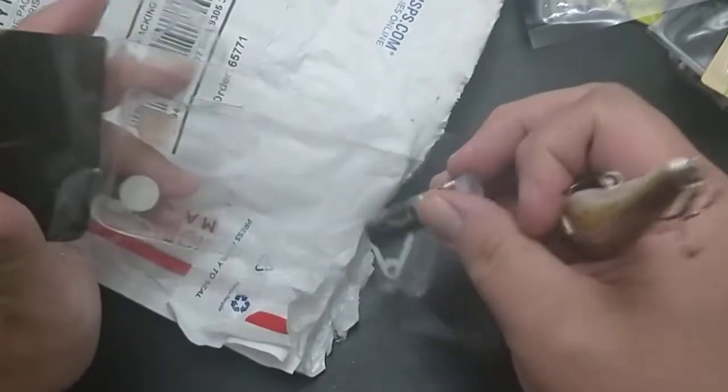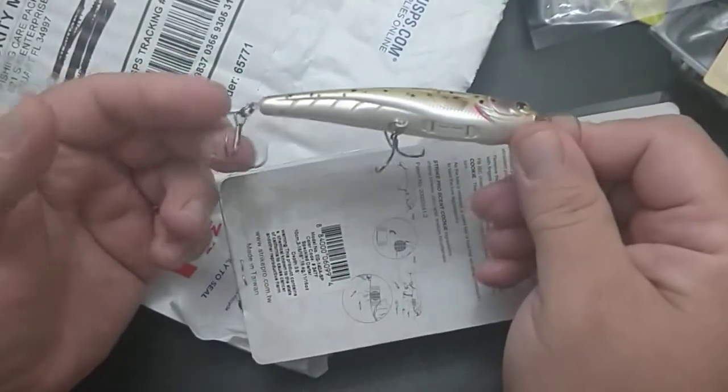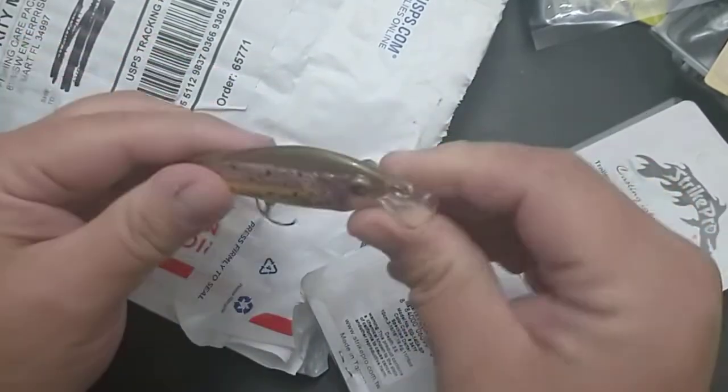Never seen that before. I guess you can give them originality for that, because I've never seen this lure at all. I've seen several Strike Pros, but I've never seen this. Ow! Sharp hook. I've never seen this lure.